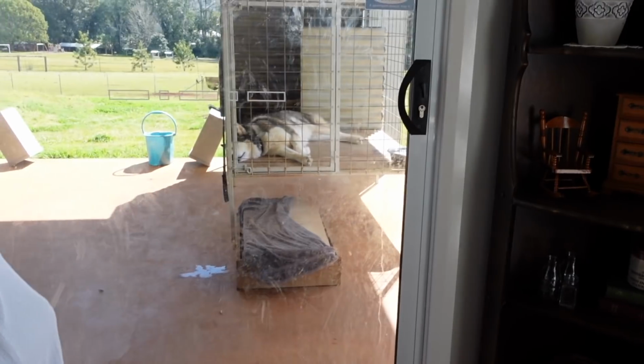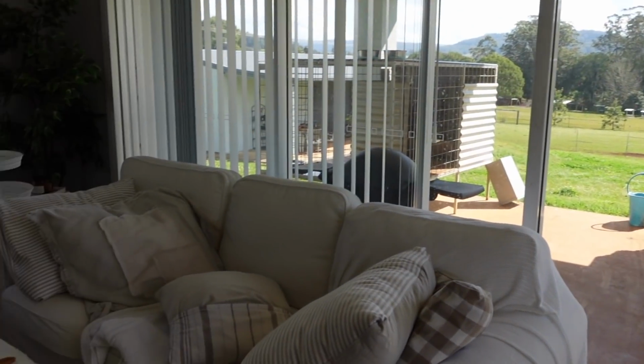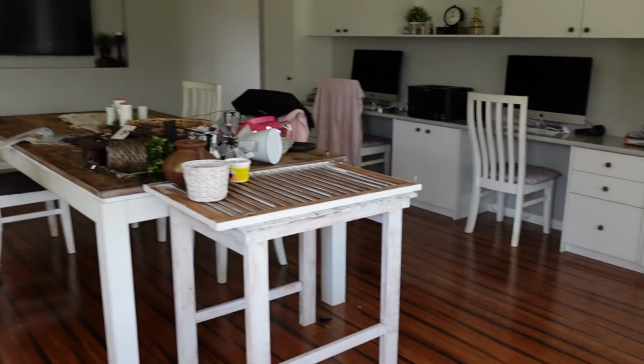I really need to do my windows again. That's mostly on the outside. That's all the dogs jumping up. So that'll probably be another day. But yeah, this is what we want to tackle today.